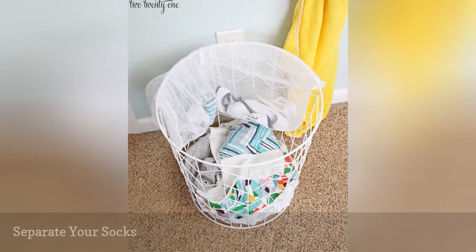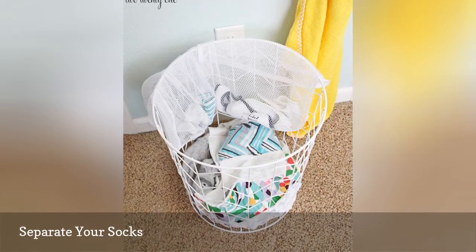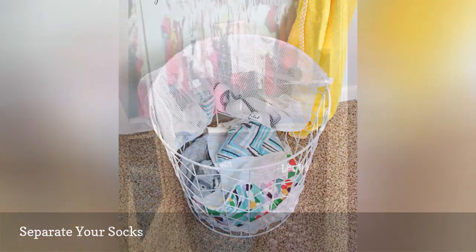Clip a couple of dollar store laundry bags directly to your hamper to keep small items, like socks and bibs, separate. This neat trick comes from Chelsea of 221.